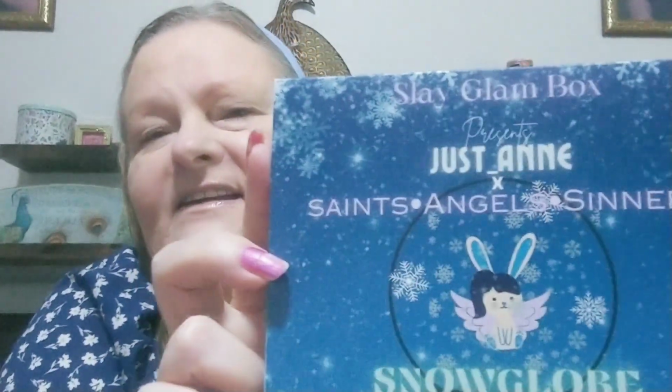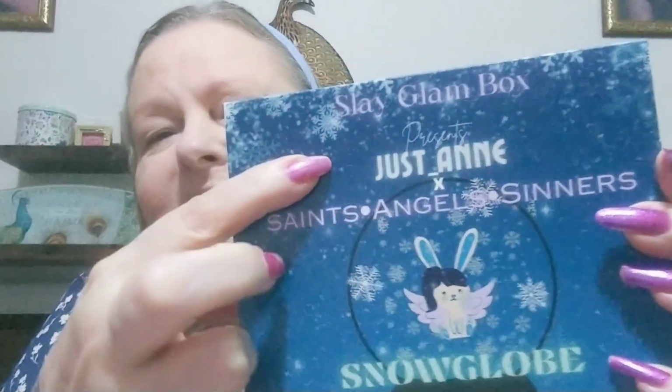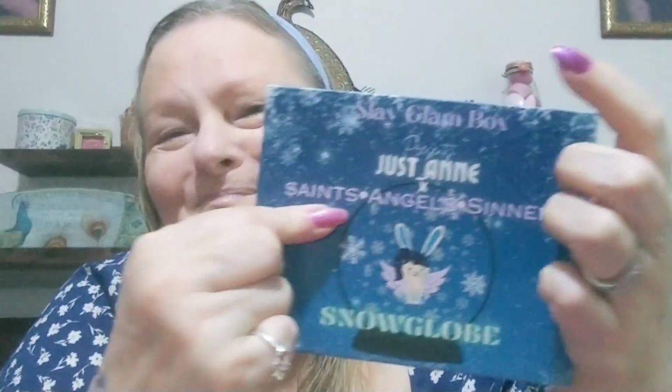I'm not sure what color eyeshadow I want to use today. Have I got anything new in that I want to look at? It's like, what do I want to play with today? Who do I want to be today? I'm not sure. I got this palette at Christmas time. Isn't it pretty? It's Slay Glam Box, which I love. I highly love the Slay Glam Box.